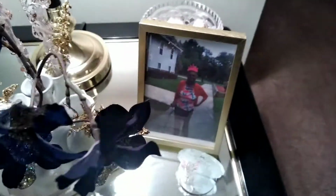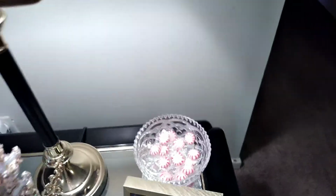A picture of my mom. I might move that candy dish. I just kept it there for right now. But yep.